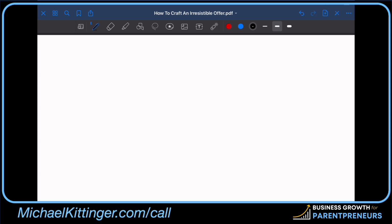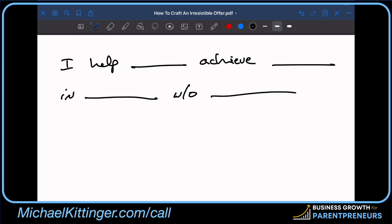In its most simplistic form, I'm going to adjust the iPad here. This may help my handwriting a little bit. I need all the help I can get. So in its most simplistic form, your million dollar messaging is simply: I help blank achieve or get blank in blank without blank using blank. So let me explain.